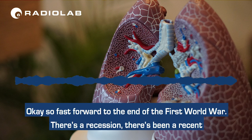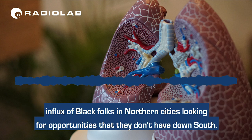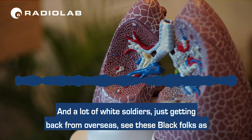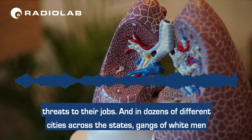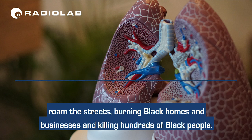Okay, so fast forward to the end of the First World War. There's a recession. There's been a recent influx of black folks in northern cities looking for opportunities that they don't have down south. And a lot of white soldiers just getting back from overseas see these black folks as threats to their jobs. And in dozens of different cities across the states, gangs of white men roam the streets, burning black homes and businesses and killing hundreds of black people.